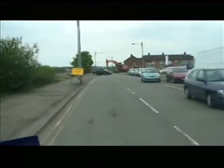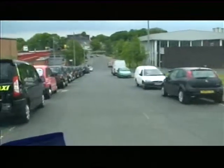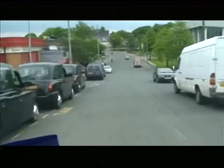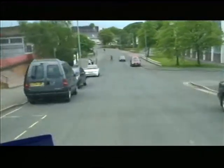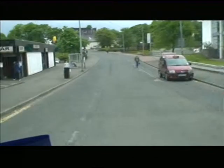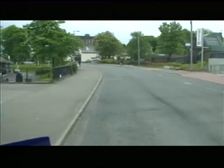Then we're going to continue along. That's the bus stop, and we're going to turn left into Bulkbane Road. That's as if you're just going round the shopping centre. Then you can terminate. And that's how you're at the back of Easterhouse Shopping Centre.